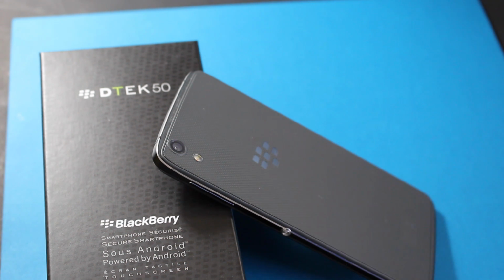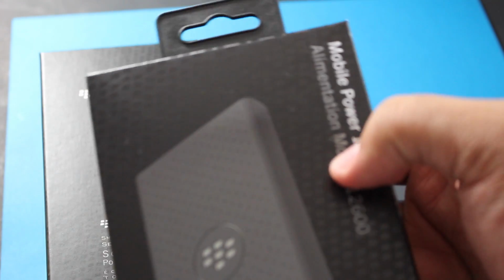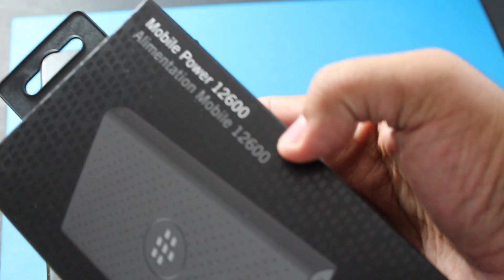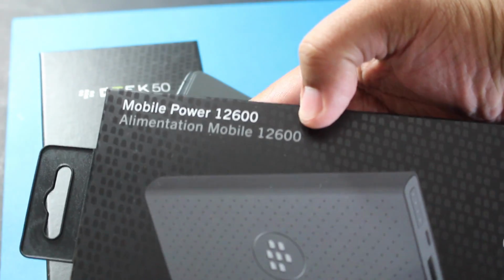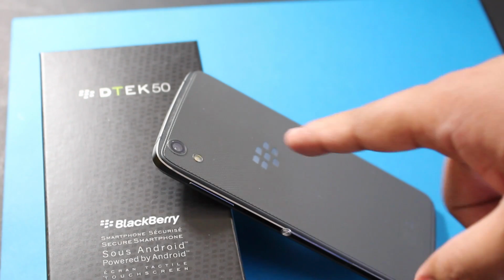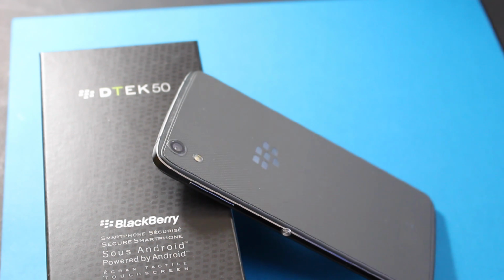Now, I don't know if BlackBerry discovered that and knew they were going to have terrible battery life with their device, but what they included in the box when they shipped it out to people who ordered was a mobile power pack with 12,600 milliamperes per hour. This is about $40, but it was free. In software updates, maybe it'll get a little bit better. There is an ultra low voltage mode where you could put your phone into a low power mode, but I mean, you're not going to buy a new phone to put it in low power mode, right?